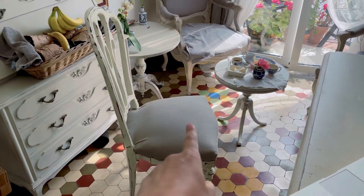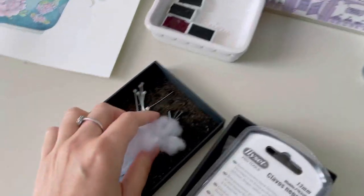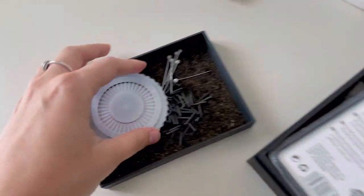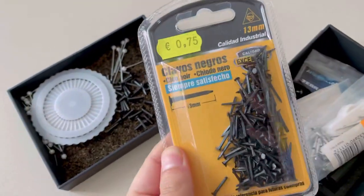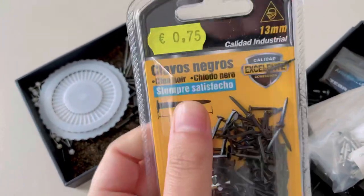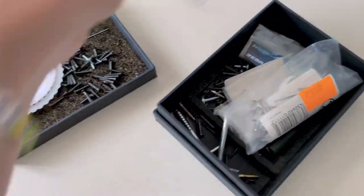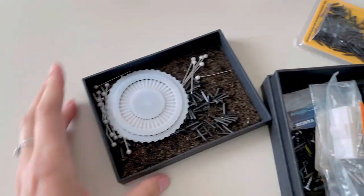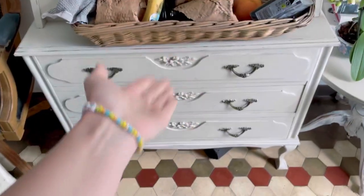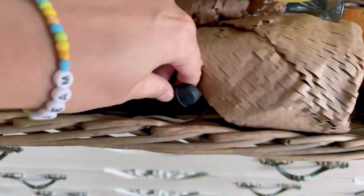Okay, finishing this chair is a good idea for today. So for this we will need my tools. Here I have some nails which are perfect. I used 13 millimeters and 16 millimeters nails. And what else? I don't need that. God knows what is in those drawers. Oh, look, here they are.